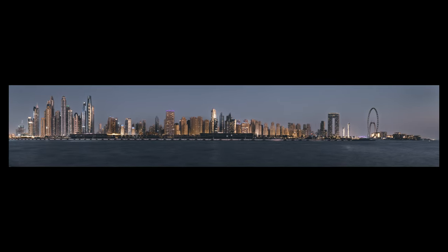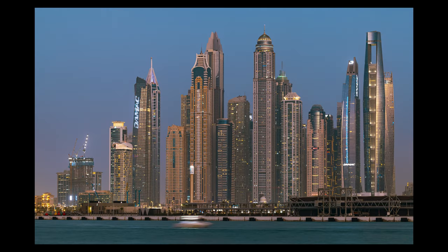I also wasn't 100% happy with the panorama. I decided to go with a safer photo, a single frame exposure of just the Marina skyline, and exclude JBR's residential area as well as Ain Dubai.